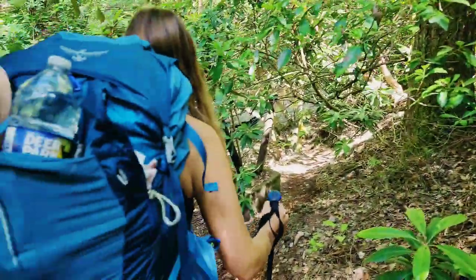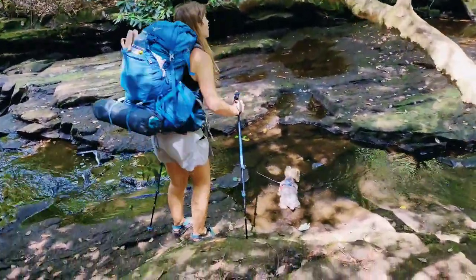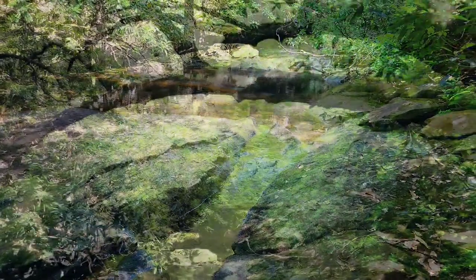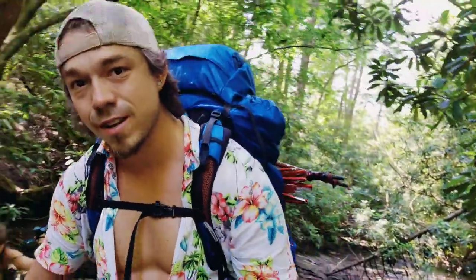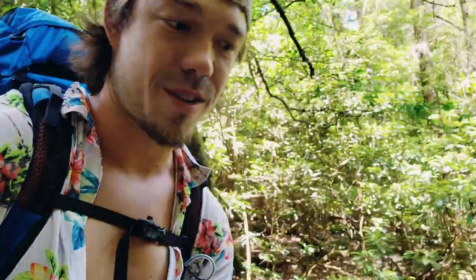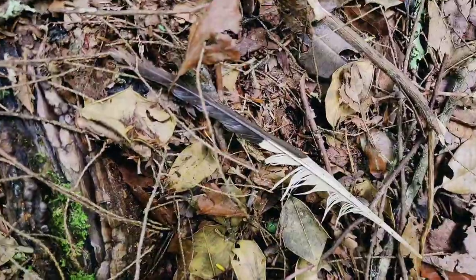Found some water. We're excited. A pit stop at Meadow Creek, which is a tributary to Savage Creek. I know some of these things dry up in the summer, but right now there is plenty of water. Look at that, a feather.